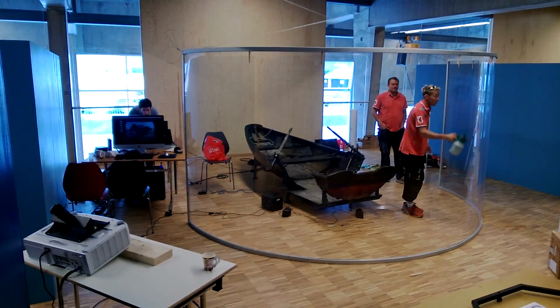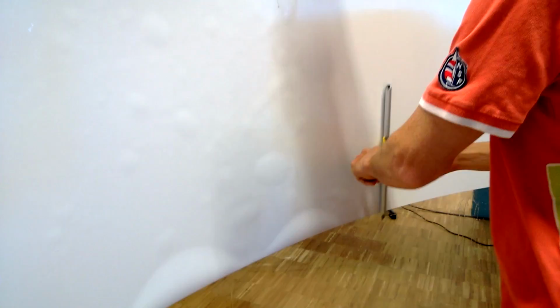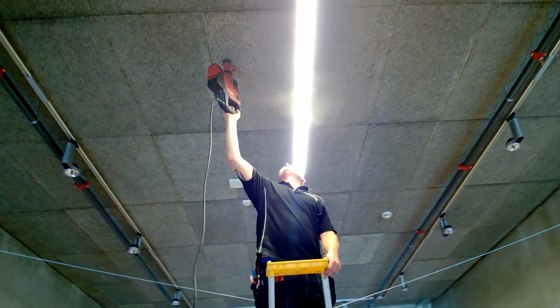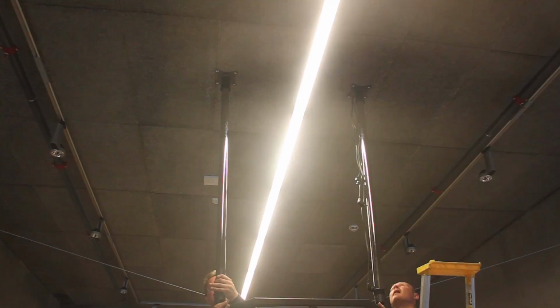Then it was time to set up the screen. It was important to get all measurements right, so the picture would be perfect. We wanted to take advantage of the 5K material we had shot. And since there are no 5K projectors and very few 4K projectors that can handle a 180 degree screen, we used 3 full HD projectors instead.